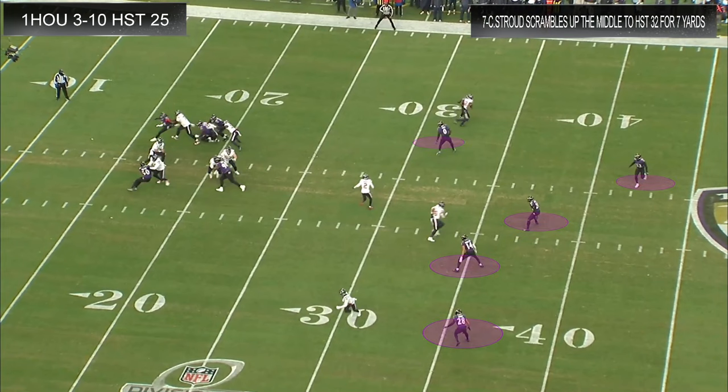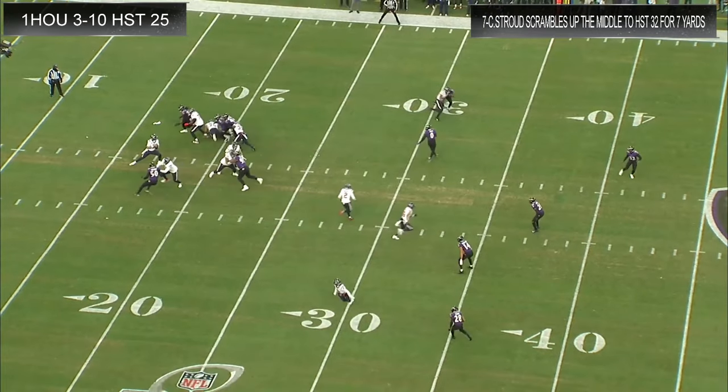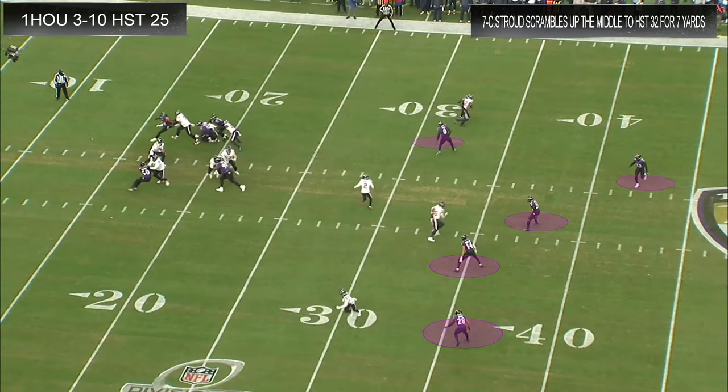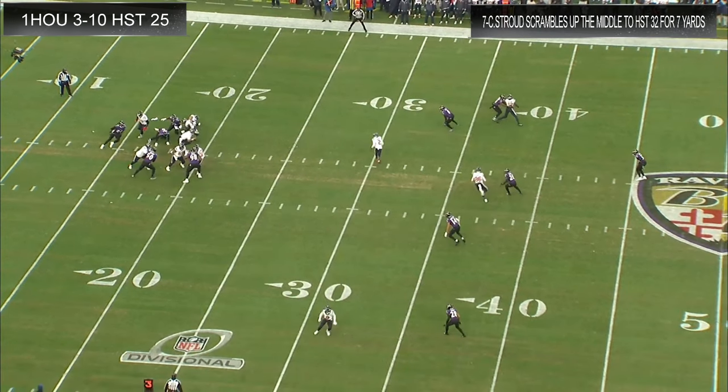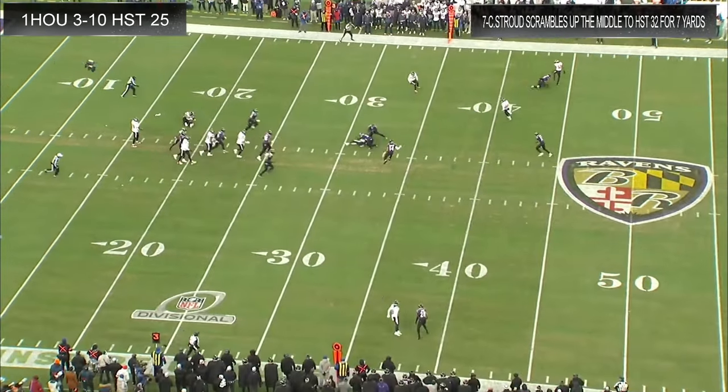You can see the rush. Let's see who that is winning up there. That's Queen. The running back kind of missed Queen, so he's getting the pressure on CJ, forcing him out of the pocket. And at this point, we just come up and make the tackle.